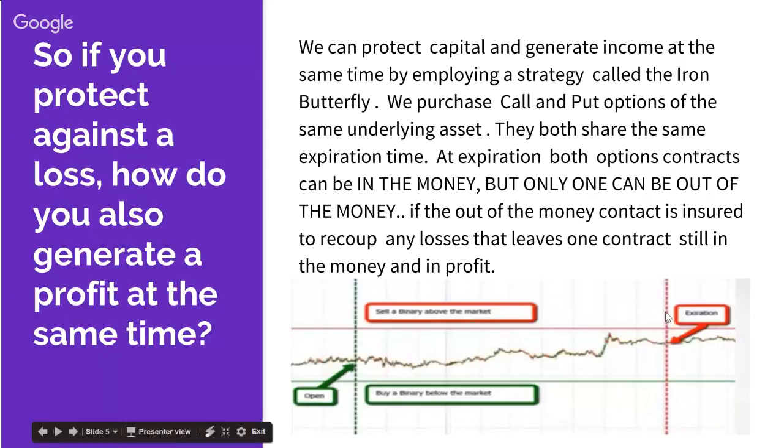Let's continue on. Now, the iron butterfly: we purchase a call and put option, or a buy and a sell, for the same underlying asset. In this case, all of our underlying assets will be Forex pairs, for the simple reason that we'll be using spot Forex as an insurance basis.